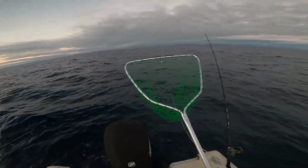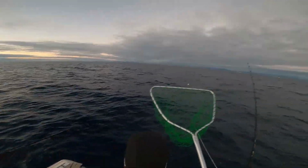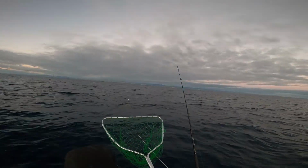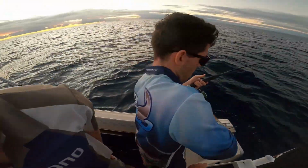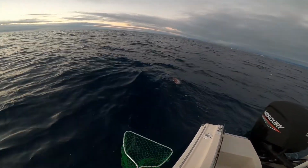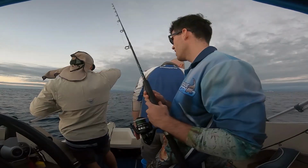Doesn't feel too heavy. Yeah, he'll be alright. Took a few runs. Here he comes. Got colour. Come around the left side. Yeah, nice snapper. Just take it easy. You got my line, sadly, but well done, Matt.